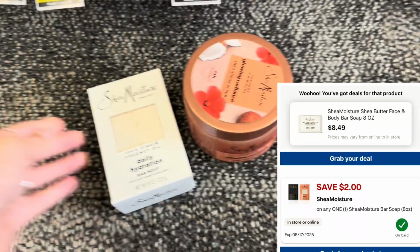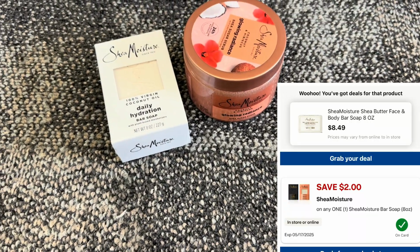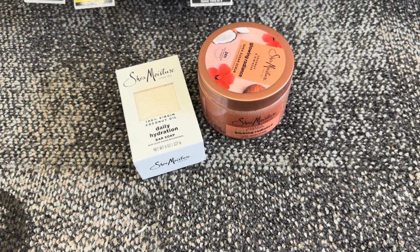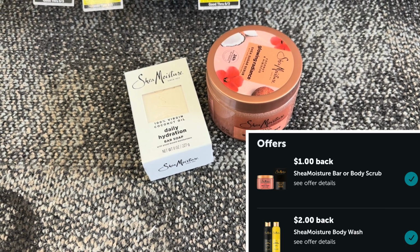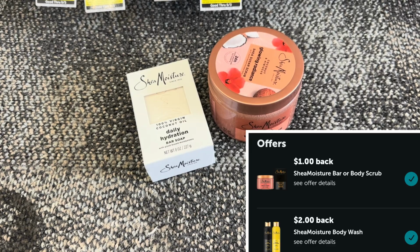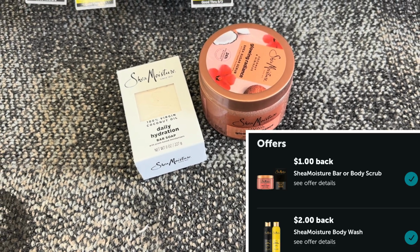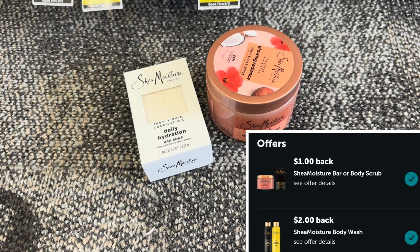We have a $2 digital for the soap and a $5 digital that will work on the scrub or the body wash. You'll pay $15.08, get a $10 Extra Buck, and get $1 back on Ibotta for either of these products, making it $4.08 for both. But if your store has the body wash, you'll get a $2 rebate on Ibotta for that, making it $2.08 for these two.